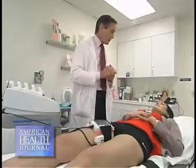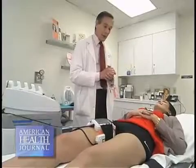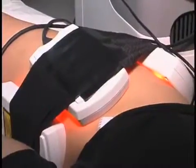Each treatment session is composed of 2 10-minute applications of the laser pads, the diode pads, and it's a painless, easy, effortless experience where most patients are checking their email or taking a little nap while they're receiving the treatment. There's no pain involved, and essentially there's no risk involved either.